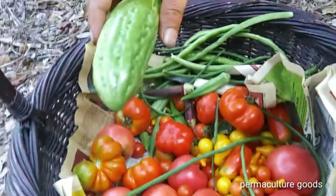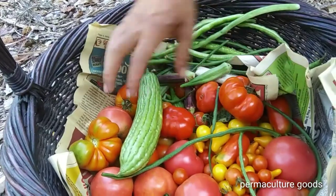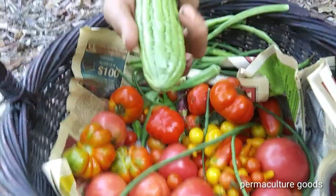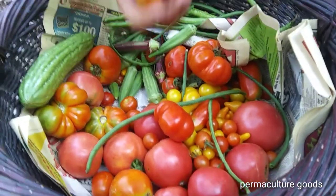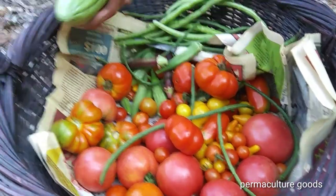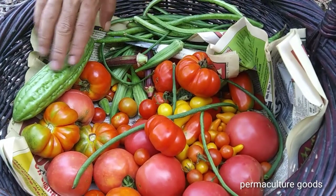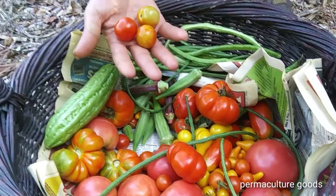Bitter melon. You know, they say out there, I'm not recommending this because I'm not a doctor or anything, but yeah, it takes out the sugar, which sugar is what causes cancer, part of it. So it's a bitter, it cleans you out. So yeah, really good for you, nutritious. And some more tomatoes.